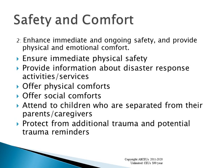Offer physical comforts. If you're sitting out on the side of the interstate after a major car crash or something, do they need a blanket? Do they need some water? Offer social comforts. They can sit there and be alone. You can sit with them. You don't have to talk. You can call a friend for them.